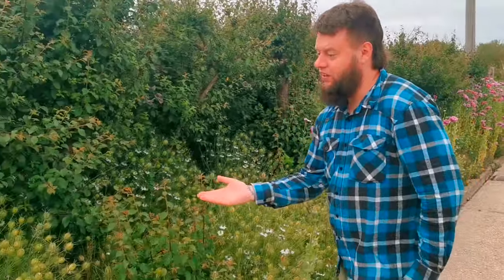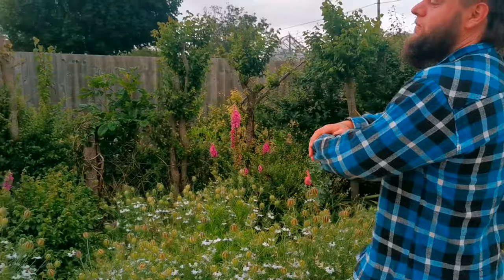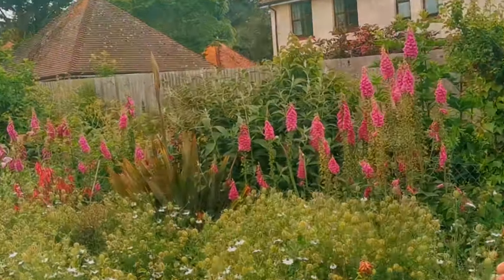We have such a mixture of wildflowers, and this meadow is only 2 years old. It took just 2 years to plant some wildflowers. They've spread and it's become an incredible mini meadow.